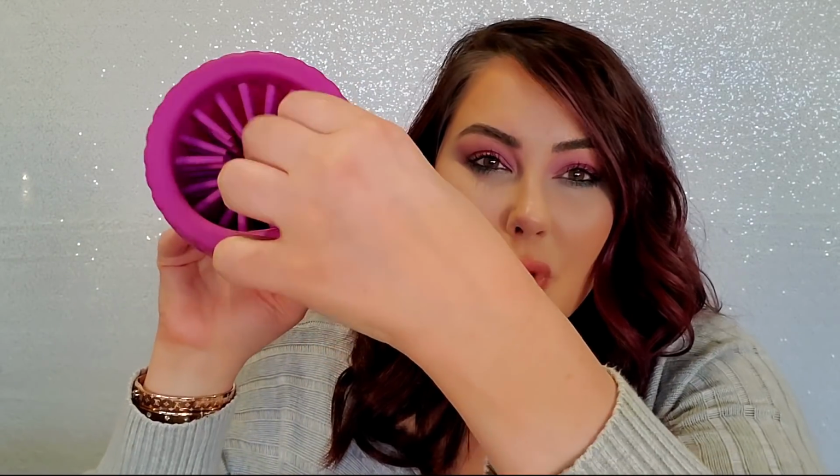So what you do is you put some water in here and you stick your dog's foot in there and you kind of move it back and forth on their foot. It has these little rubber scrubby things inside. So when you move it across your dog's foot, it cleans off all the mud and then you rinse it off and you just dry it.